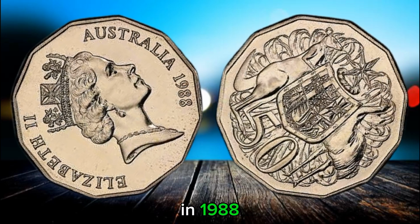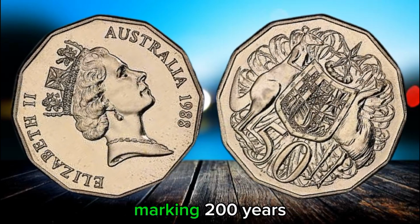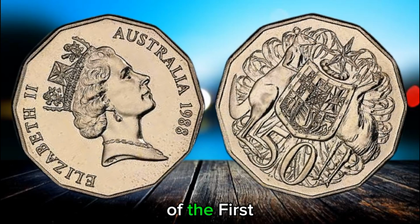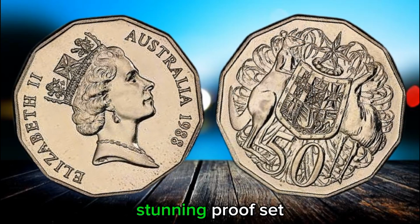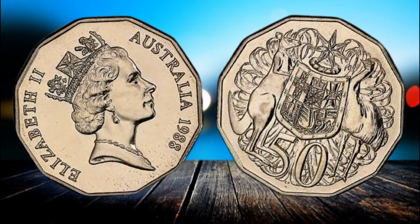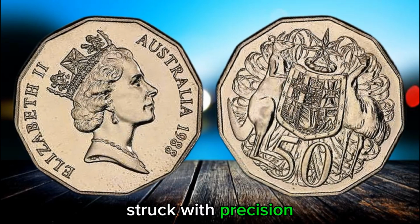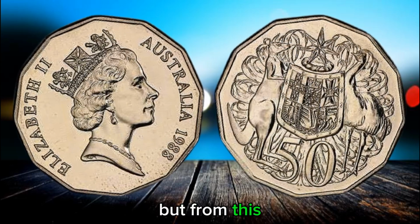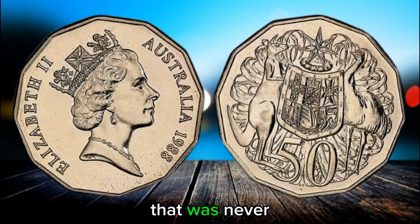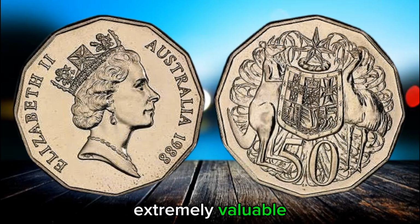In 1988, while the nation of Australia was proudly celebrating its bicentenary, marking 200 years since the arrival of the First Fleet, the Royal Australian Mint released a stunning proof set of coins. These coins were pristine, mirror-finished, struck with precision and aimed at collectors who sought perfection. But from this series emerged something that was never meant to happen. Something rare and extremely valuable.